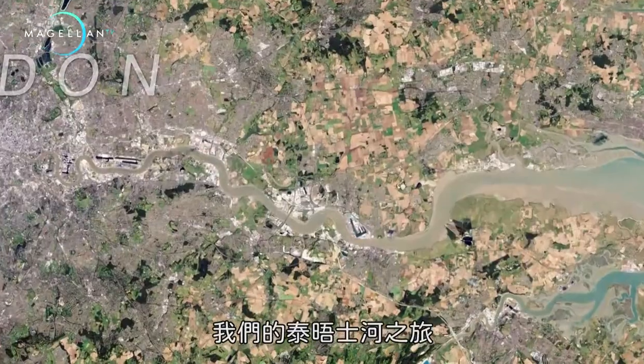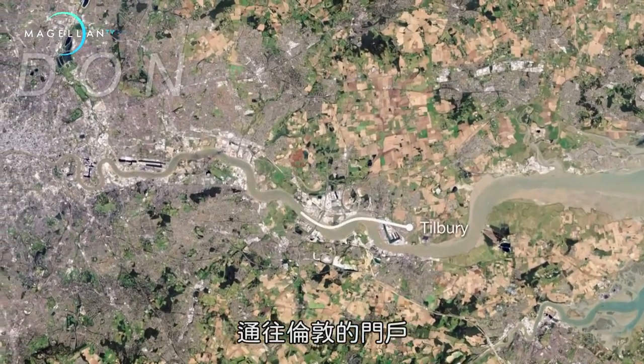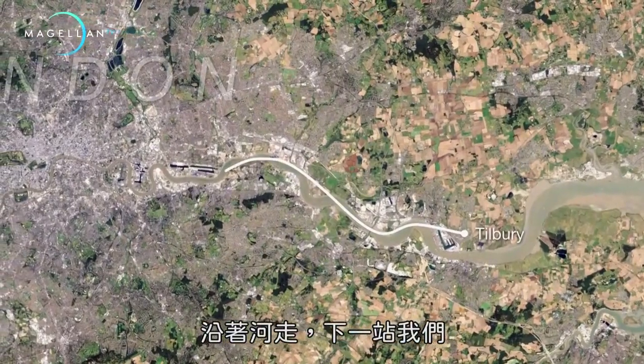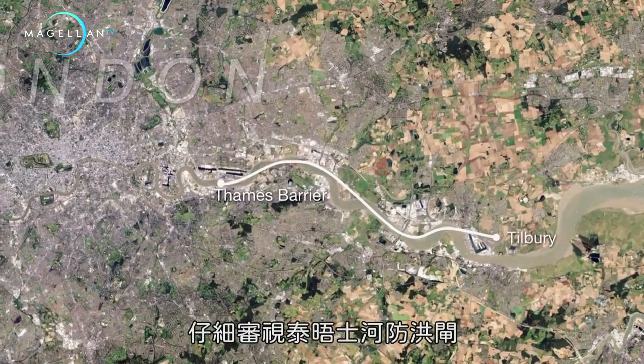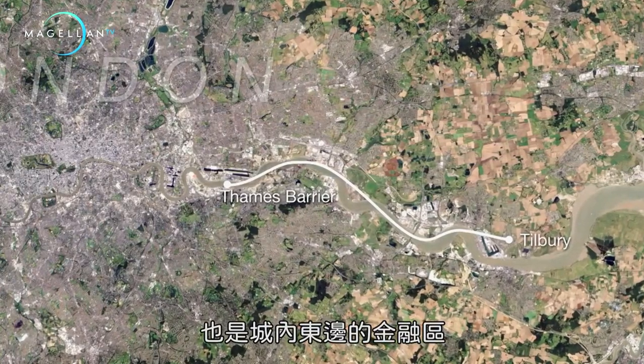Our journey along the Thames begins at the port of Tilbury, the gateway to London. Our next stop along the river examines the Thames Barrier, which protects the city from flooding, as well as London's eastern financial district.